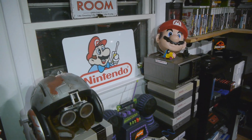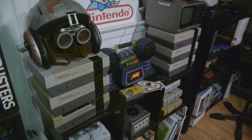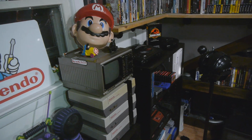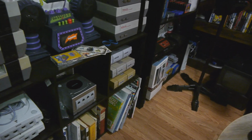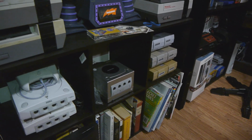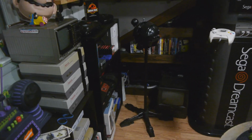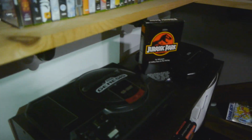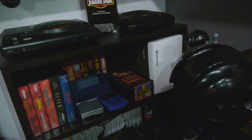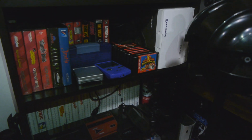So some more signs, the Anakin pod racing helmet, stack of NESes, my little portable CRT over there. Some SNESes stacked up over there, GameCube, some Dreamcasts, some books that I'm trying to read. What do we got over here? We got the Genesis consoles, and then Genesis collection with some Game Boys and Game Boy games in the cases.